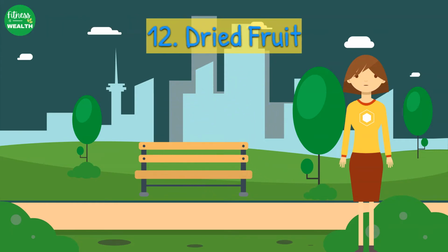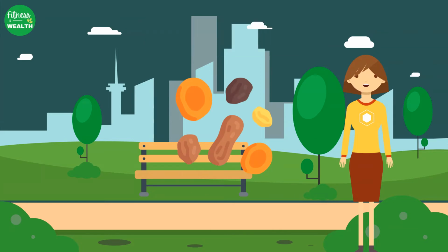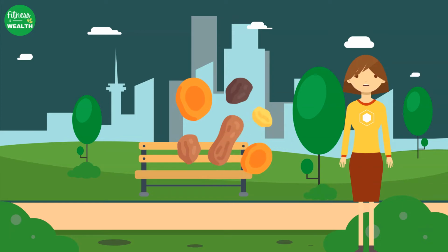Number 12. Dried fruit. That dried fruit you've been munching on might be loading your diet with sugar. Sulfites, one of the most frequent food allergens, are used to preserve many commercially produced dried fruits, which are covered with additional sugar.